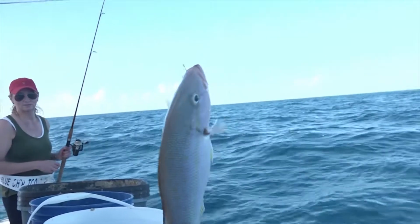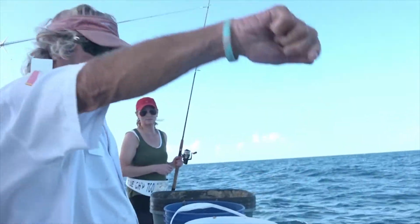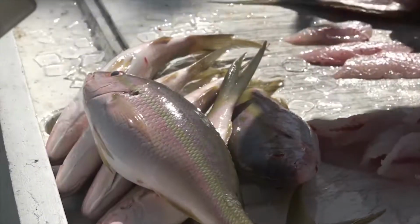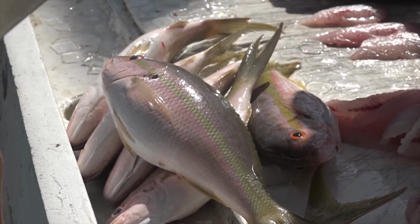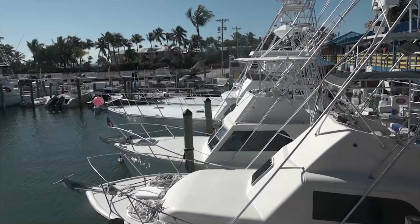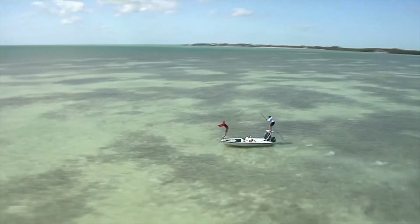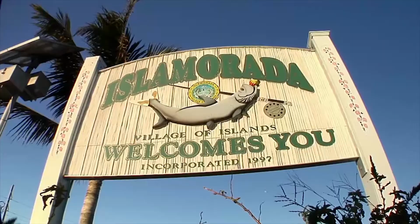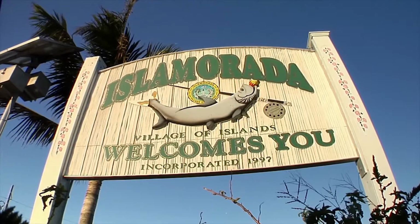That's one of the finest eating fish in all of the world, the yellowtail snapper. I usually don't have to catch my own lunch, but maybe we should all do this to really appreciate it. The Florida Keys are home to more saltwater sport fishing world records than any other destination in the world. And Islamorada in the Upper Keys is known as the sport fishing capital of the world.